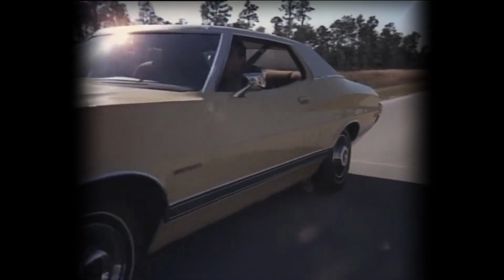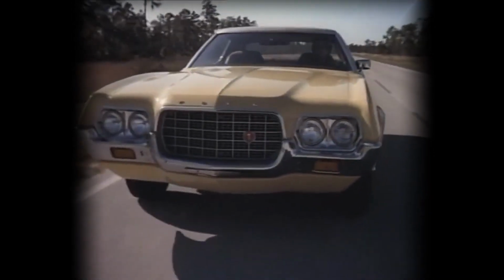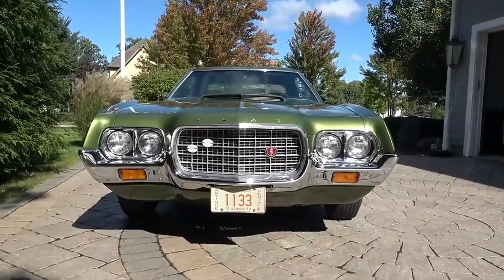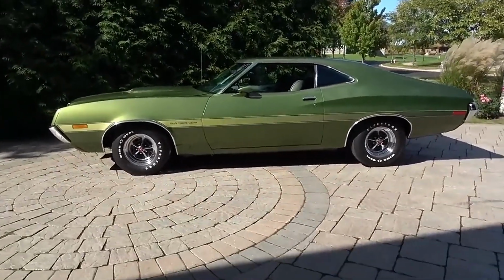Today, the 1972 Ford Torino is a highly sought-after classic car, with original models in excellent condition fetching upwards of $30,000, and those in perfect condition selling for even more.